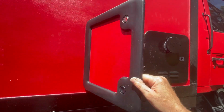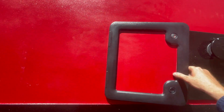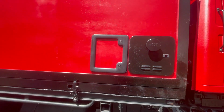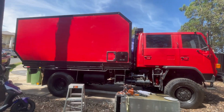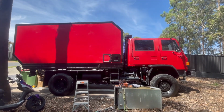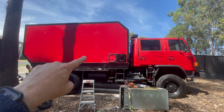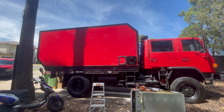Yeah, they're pretty cool. You just use the panel that you cut out of the actual box itself, and that's what it'll look like. So it's starting to take shape. Pretty stoked. There'll be a few more windows, another window up here, another hatch here for the toilet cassette, and that's about it on this side.